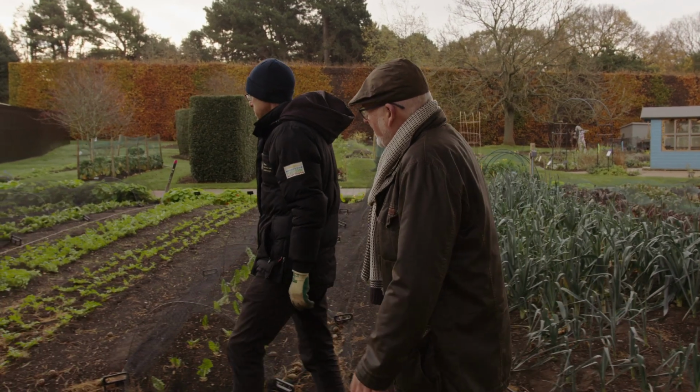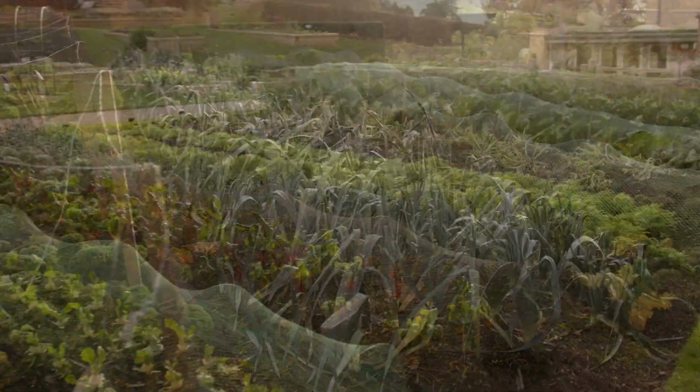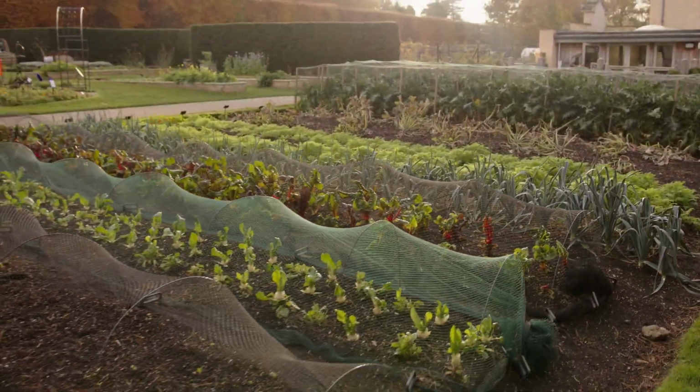So out of this 300 square metre plot, how much product do we actually get? Well, from this plot, last year we got 1,000 kilograms. That's more than a metric ton. It works out as about 23 kilos a week.